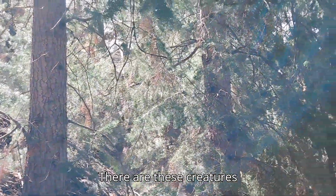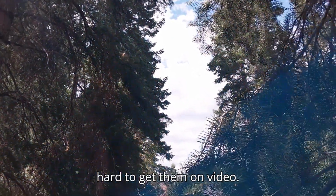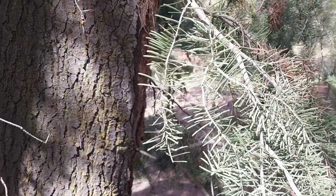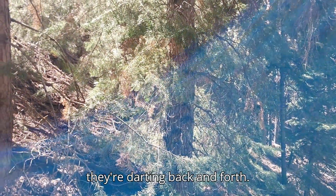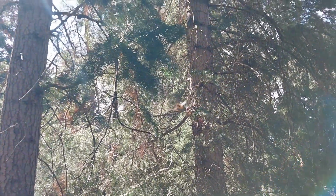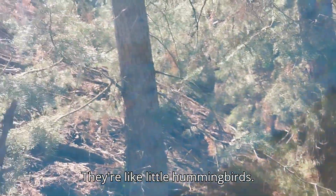There are these creatures following me. They look like bees. They hover. And they seem to be very curious about me. It's hard to get them on video. They're darting back and forth. They're like little hummingbirds.